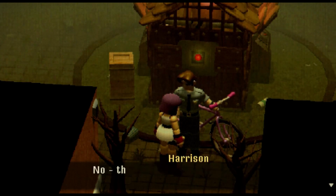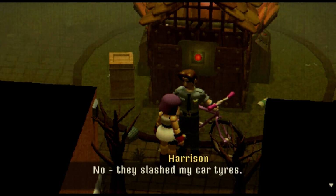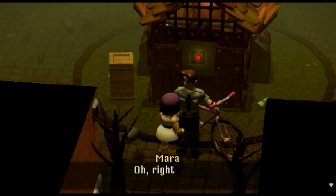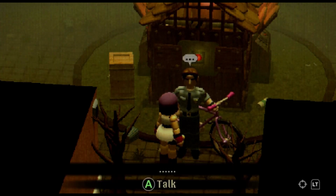I enjoyed uncovering the secrets of the park, learning about the mind of Edward Crow, and even being thrilled with Mara's development as a character. Crow Country had a mystery that will keep you intrigued, and characters that make the journey all the more fun.